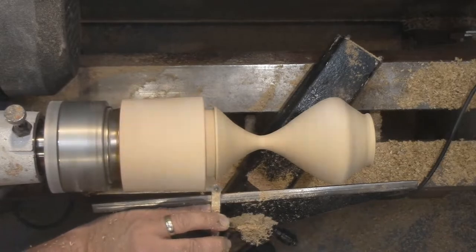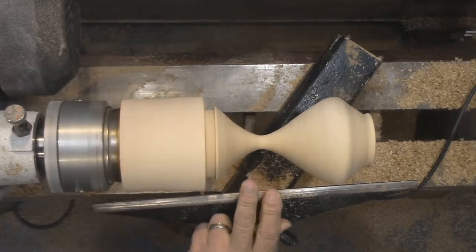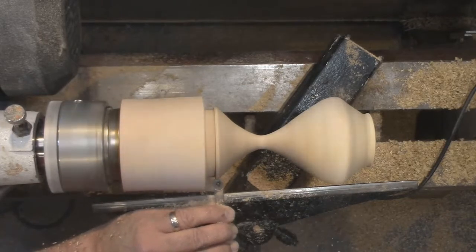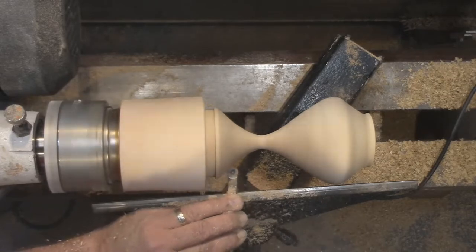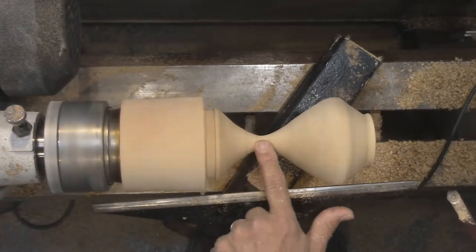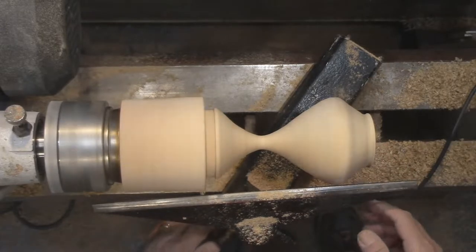Okay. And I'm not going to worry about the perfect ratio today. I do like my base to be a little bit smaller than the top up here, and it is. I could argue with myself for a long time. And if you wanted to put more detail anywhere along in here, you can. I'm just keeping this as simple as I can today.